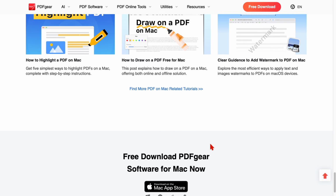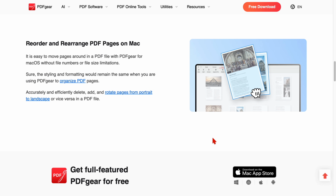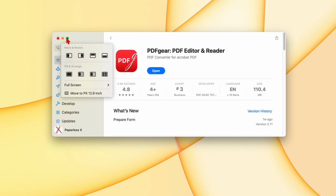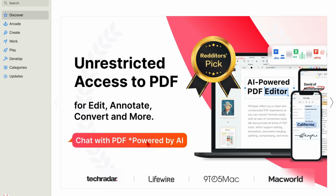Another reason the developers can afford to make the app free is that they have developed several apps. So they're not just relying on one app for income, which is another strategy that we have seen big companies like Adobe use. It makes sense, doesn't it? You definitely want to have PDFgear on your Mac, if at all you've ever tried to edit something on a PDF, because it's free.